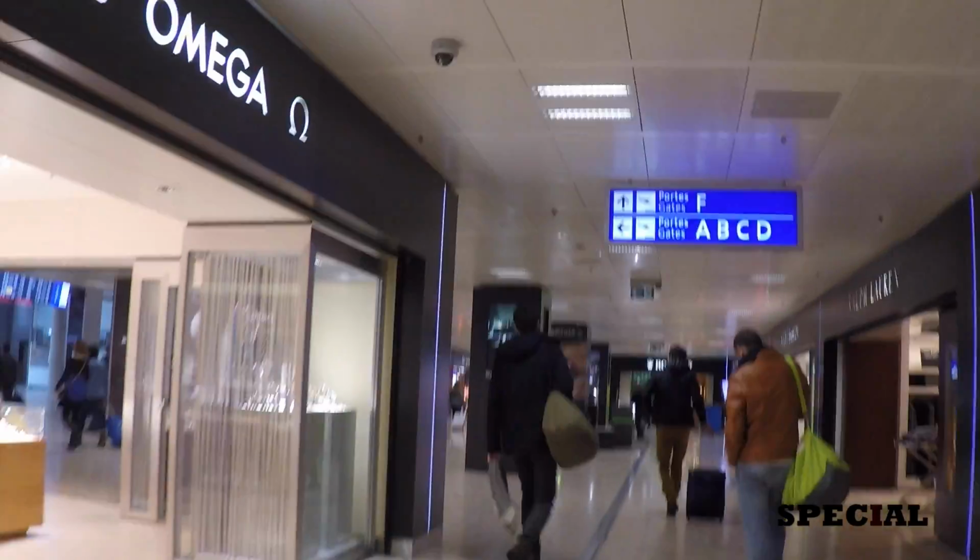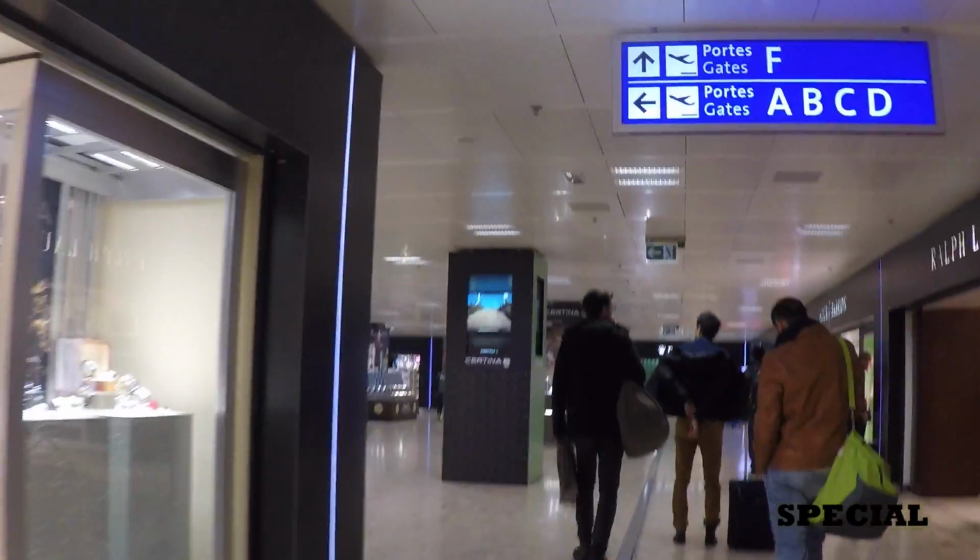Today we are in Geneva, as you might recognize. We are already behind the security check. For obvious reasons, we can't film those. We are on our way to the information desk to see where our gate is. We are flying to Munich today, a direct flight with Swiss International Airlines.